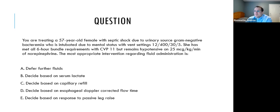So let's start off with a question. You are treating a 57-year-old female. She's got septic shock from a urinary source, gram-negative bacteremia. She's intubated. She has vent settings of 12, 400, 30, and 5. She's met all of her six-hour bundle requirements for sepsis. She has a CVP of 11, but she's hypotensive on 25 of Levo. So what is the most appropriate intervention regarding fluid administration?